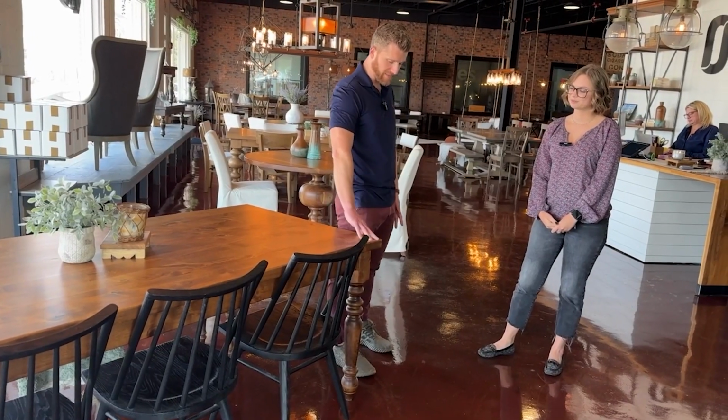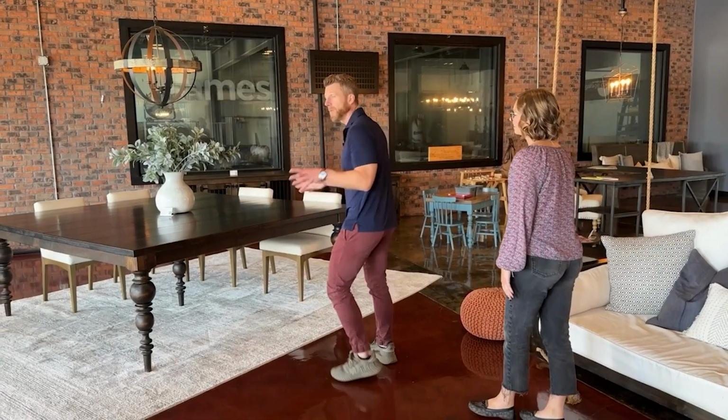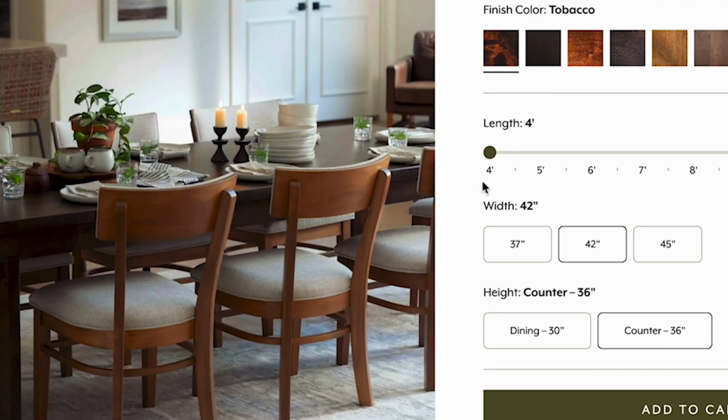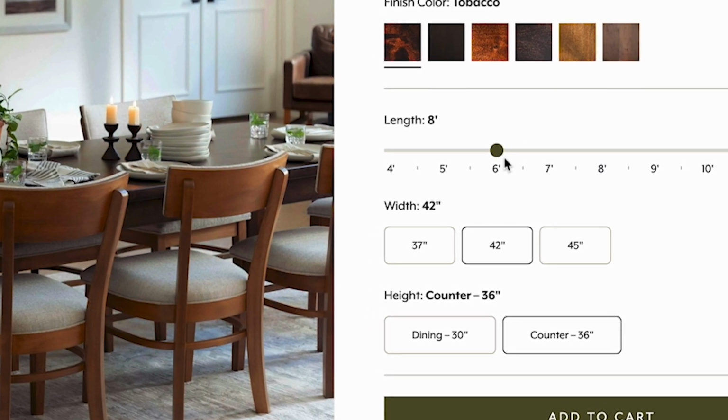There's like a distinct style to these tables. The edges are super rounded. This is one of the biggest tables I've ever seen. You can basically make them almost any size that you would need. We can fit it, whatever size room you have.